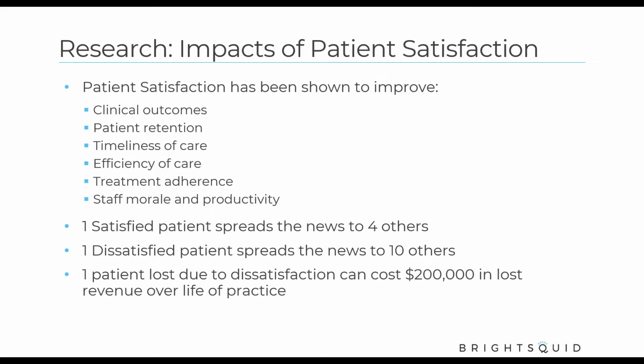And the last one, it's last because it's most important in my opinion, is an improvement to staff morale and productivity. Communicating more directly with patients, and I'll talk about this in the next couple of slides, communicating in new digital ways is far more efficient and therefore less frustrating than old-fashioned ways of communicating, which we'll come to in a few minutes.